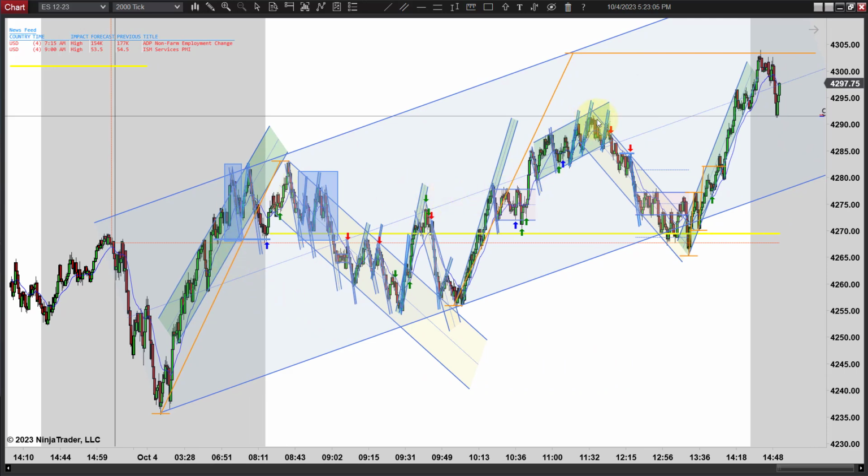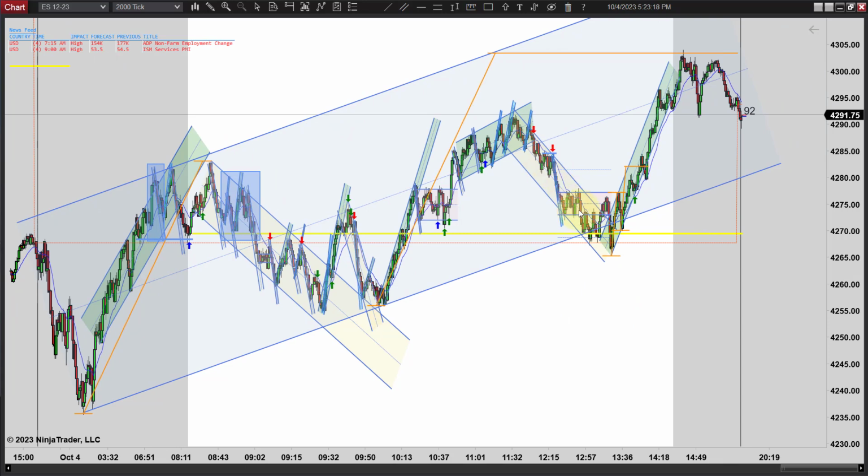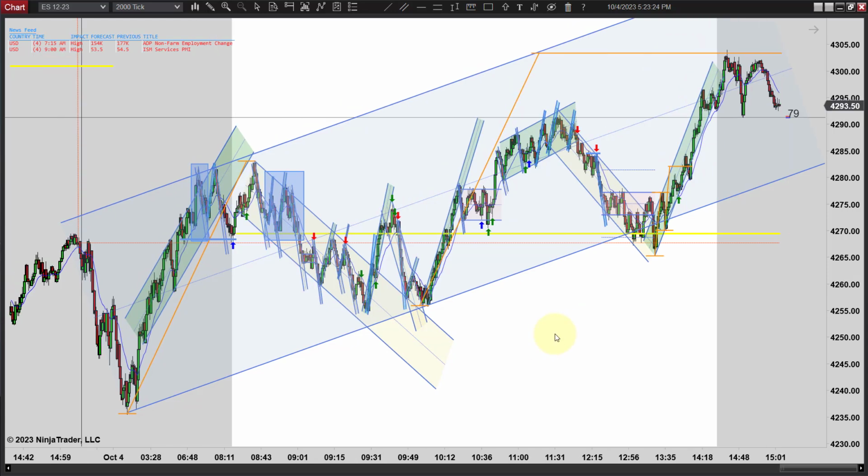When we first broke out up here, you couldn't be sure this wasn't going to be a failed breakout, and that it wasn't going to be a range day. So there's shorting possibilities here. There's only a couple, and then we get back down here to the trend line. Then you've got to be careful, and then suddenly we're going higher again, so you've got to start buying again.